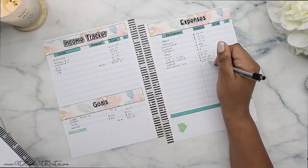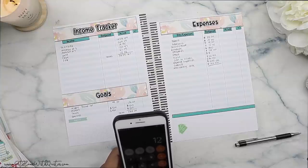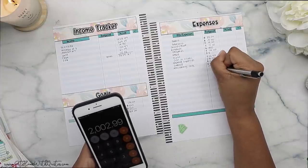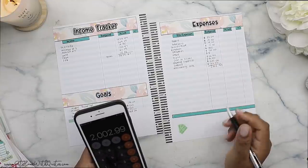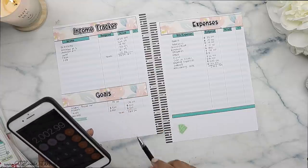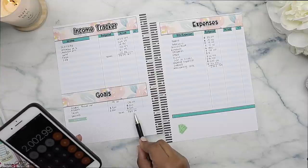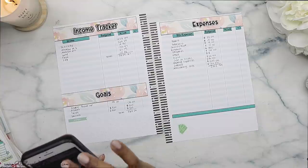So let me go ahead and total this up really quick. All right, so the total is $2,002.99 spent. And remember, my income is $3,834.61. I also have to factor in my savings, which may need to be tweaked because, again, that garage was a doozy for me. And so let's just see.